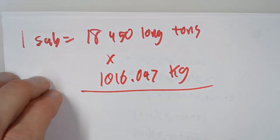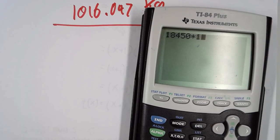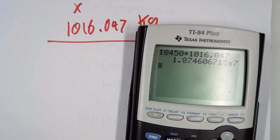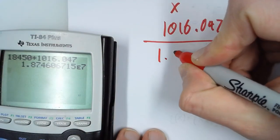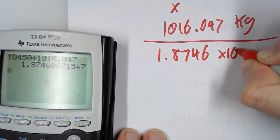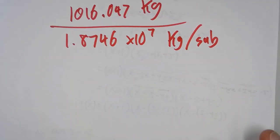All right, so now if we multiply that, 18,450 times 1016.047. Because the numbers are going to get really big really quick, we're just going to do this entire video in scientific notation. So 1.8746 times 10 to the 7th kilograms, and that's kilograms per sub. So that's how much one submarine weighs.